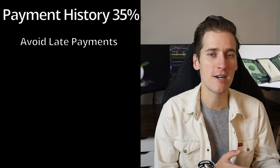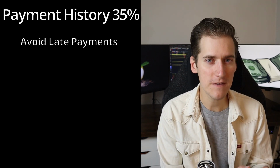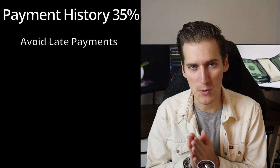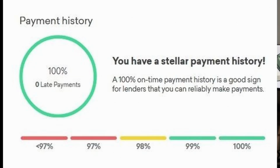So let's say you add another credit card and you do a great job of paying your cards off for the next 75 months. Now you have 150 on-time payments. So if we add that to our previous payments, we have 200 total payments with only 2 late payments. This means that we made 198 on-time payments out of 200 total payments, bringing our new on-time payment history to 99%, which brings us right back into the green, which will not count as much against us anymore.